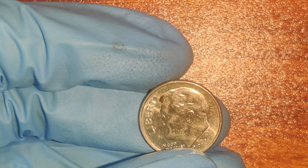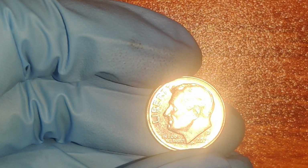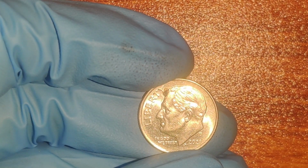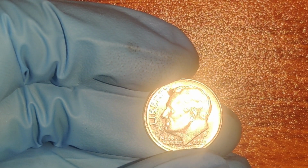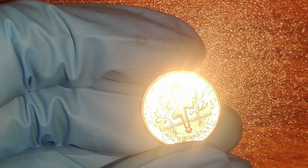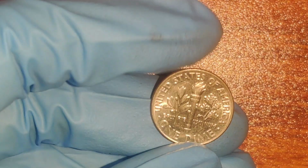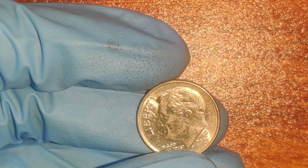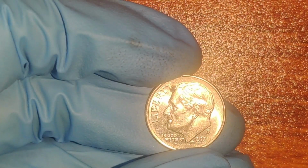Let's find out. Before we jump into the mind-blowing value of the 2021 D dime, let's take a step back and talk about what makes this coin so special. The 2021 D dime was minted in Denver in 2021. It was part of the regular production of the Roosevelt dimes, and like all dimes, it features the iconic portrait of President Franklin D. Roosevelt on the obverse. But if you think this dime is like any other regular dime you've seen before, think again.